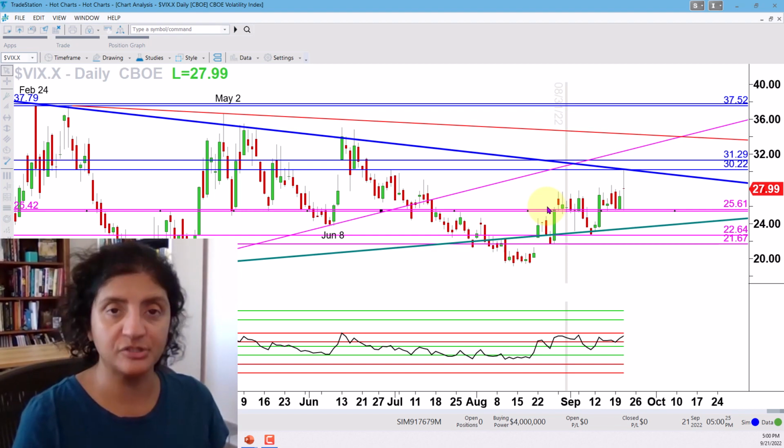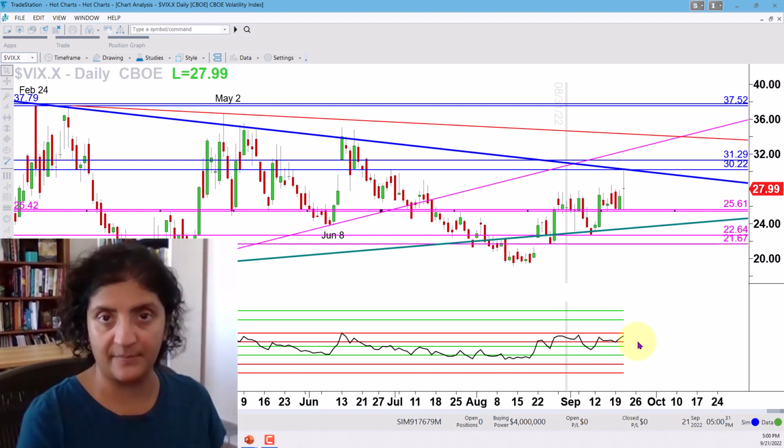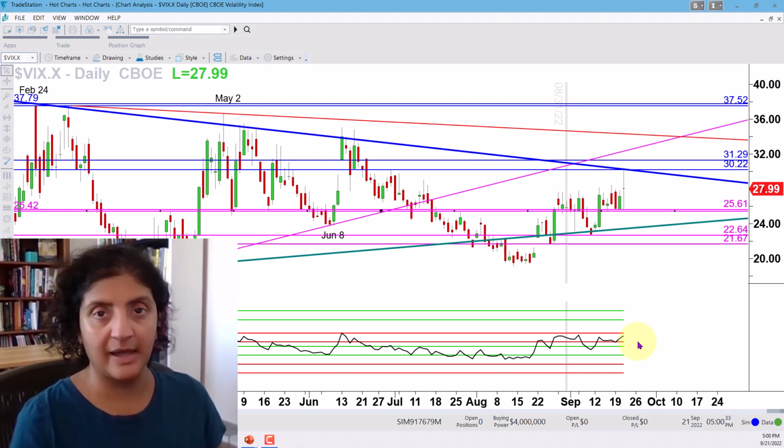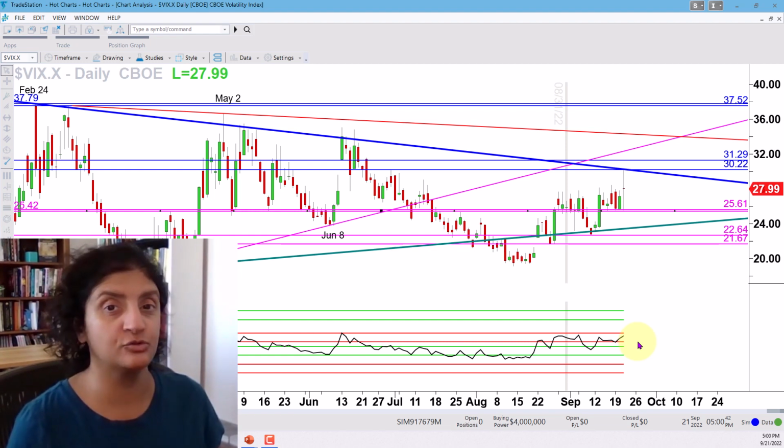Now, I want you to look at the bottom half of this chart for a moment. That might also give us clues as to where the VIX is headed. So that is my RSI Power Zones indicator that's down below. And the RSI Power Zones is based off the Relative Strength Index. It tweaks it so that you're looking at the indicator relative to the trend of the market, not just applying it to sideways ranges.